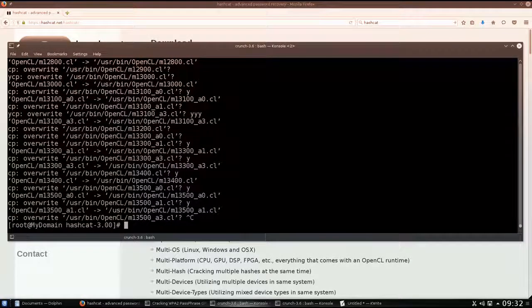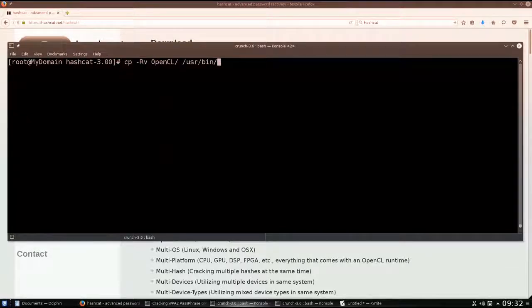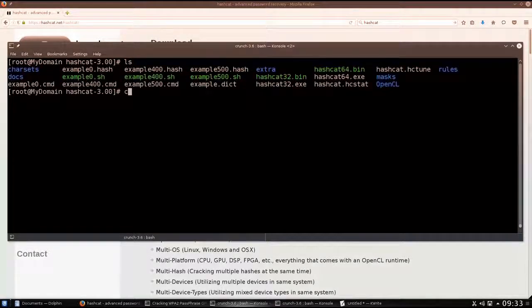Okay, forget about this. I already have the file. There's way too many of them anyway. So this is what you need to do. So cp rv OpenCL user bin. Okay, so ls. What else do you need to copy? Well, you need to go ahead and copy the hcstat and hctune. And if when you run hashcat it complains that it's missing some things, we'll just come back to this file, find the missing things, and then copy them to user bin.